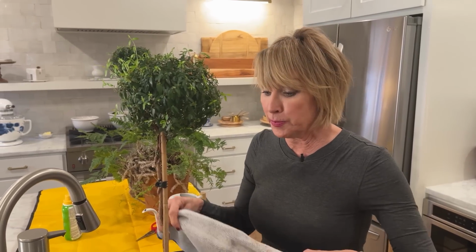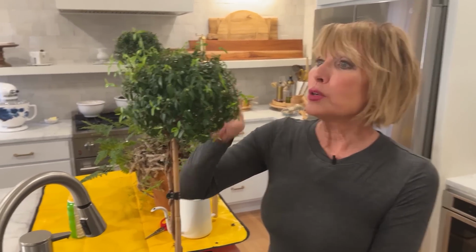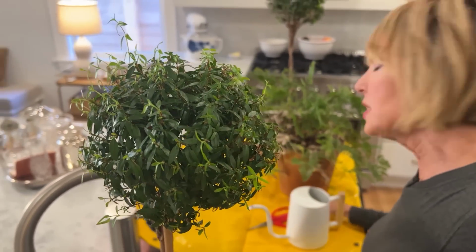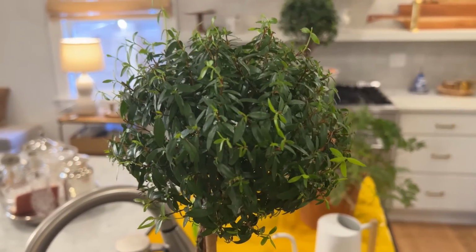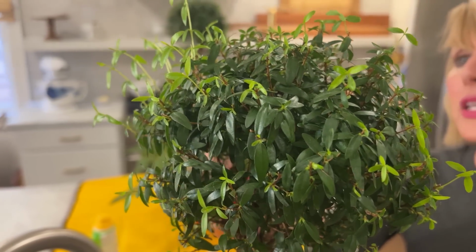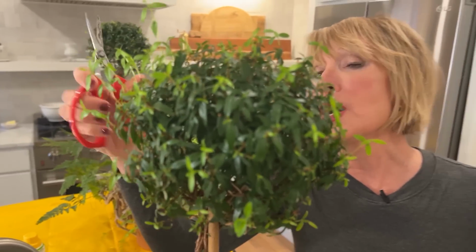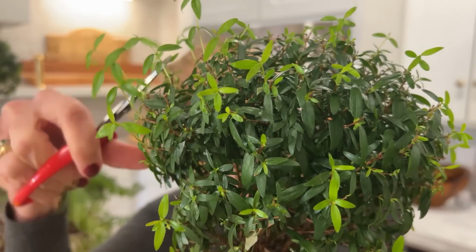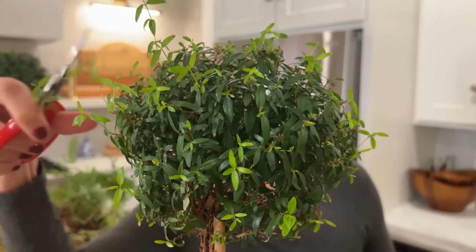Okay, so I'm going to snip this just a little bit. Now, typically you're not going to do a lot of pruning on your houseplants in the wintertime. You're just going to cut out or take off any dead leaves or dead foliage. But in this case, I really want them to maintain this tight, rounded form. So I'm not going to give them a hard prune, but I've got my scissors, and I am going to trim off these outliers.